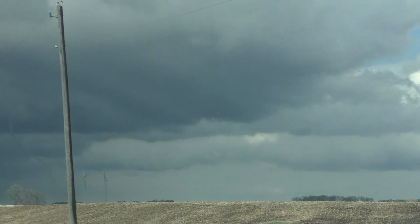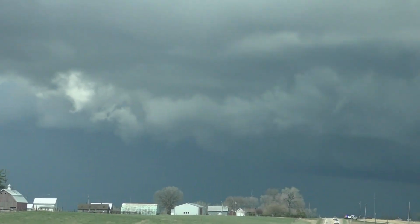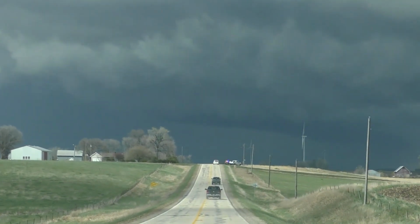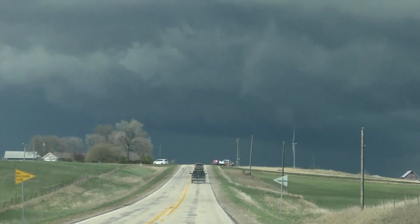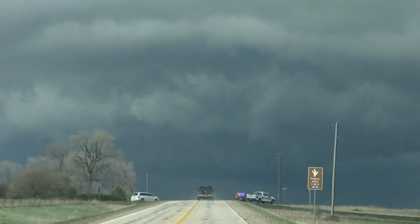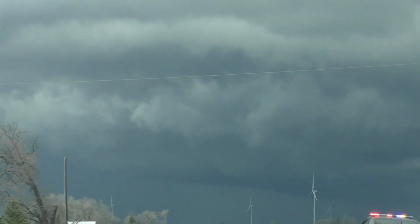It's at this point here I decided to head a little bit further north. See if I could get a closer intercept on it. I mean, I wasn't sure how much longer it was going to last. And you'll see here in a moment when I turn the camera that it is still in frame. Got local authorities there keeping an eye on the storm.